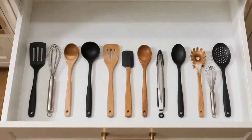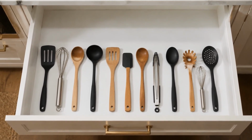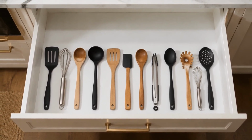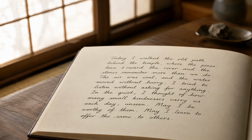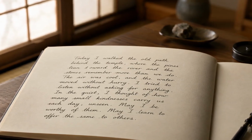The 80% rule stops this before it starts. You never fill a space all the way. You stop at 80% and leave the last fifth as air. Not empty space you will fill later. Space you leave on purpose, the way you leave margin on a page. Picture 15 utensils, packed edge to edge. Now picture 12. Same drawer, but with room left over.